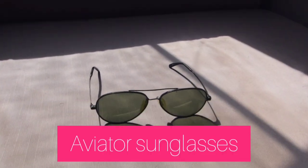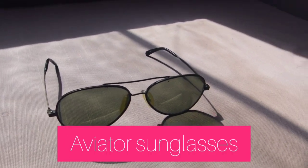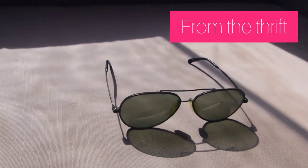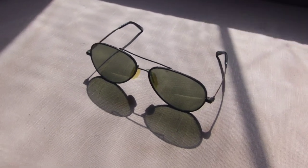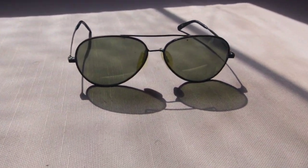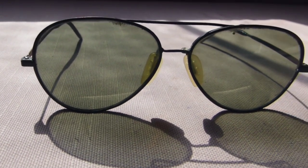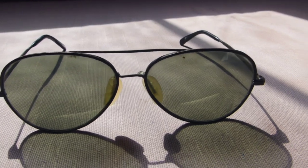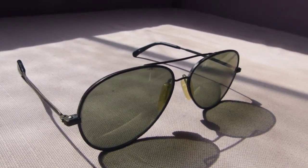These are my aviator sunglasses that my dad took from the thrift. I usually wear those sunglasses with 60s and 70s fits, and now we'll show you on the pics which outfits I wear those sunglasses.